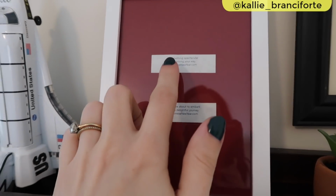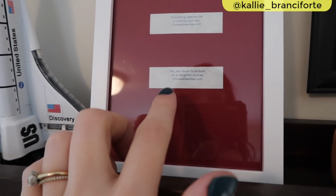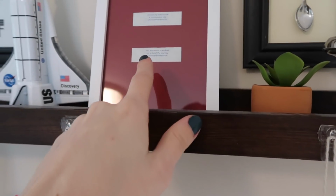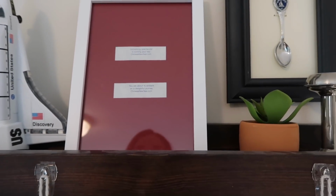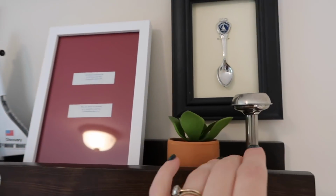The one that I got said something spectacular is coming your way, and then Michael opened his and it said you are about to embark on a delightful journey. And it was an hour or two later that they called us and confirmed that we definitely were pregnant. So we kept those and we framed them and put them obviously in the nursery.